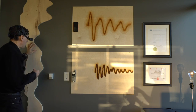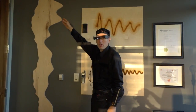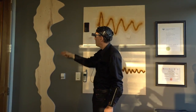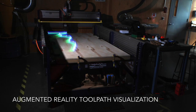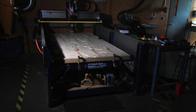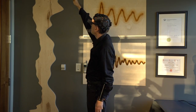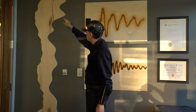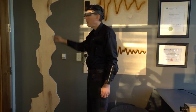Here's another example of real augmented reality here. I've got this sound wave cut into this piece of wood here, and the tool path is carved into the piece of wood. The speaker on the ceiling is closer to this part here, so this is where the sound wave is stronger, and then as I come further away it gets weaker and weaker in amplitude.